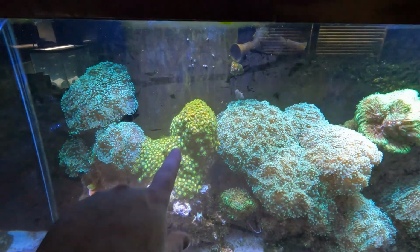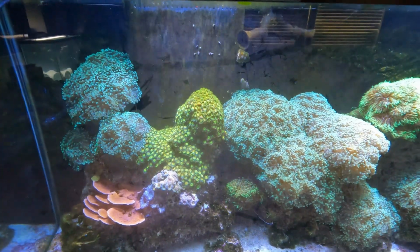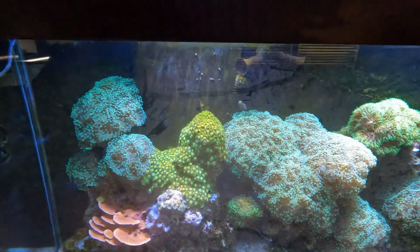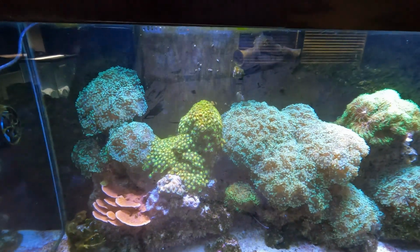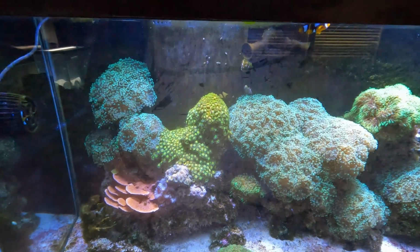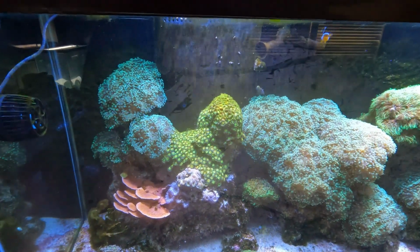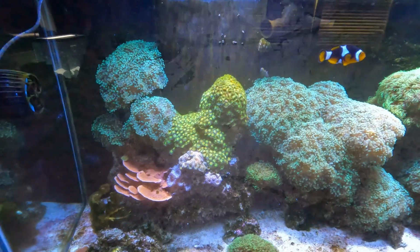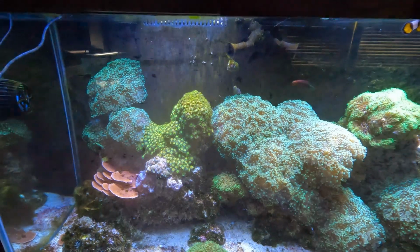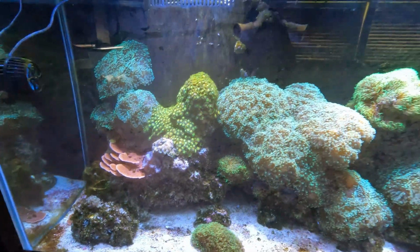I did ask him if he wanted any of this, and that was a hard no. He's got zoanthids growing everywhere, and that's why I don't want them. They grow everywhere. But I guess you could have a worse problem. You could have a tank that crashes to where you don't have anything growing. And yeah, so I am happy that they are growing. They're just growing too fast. I wish they would slow down.